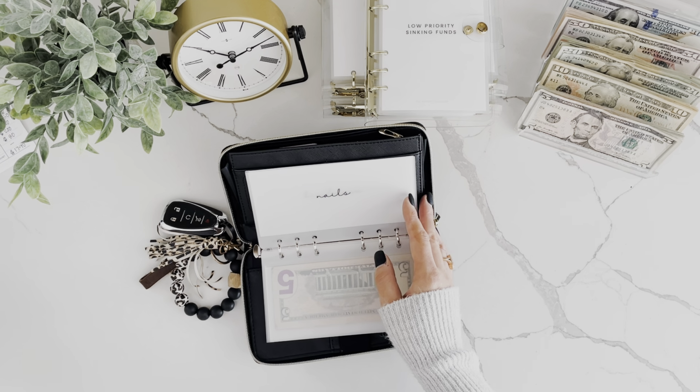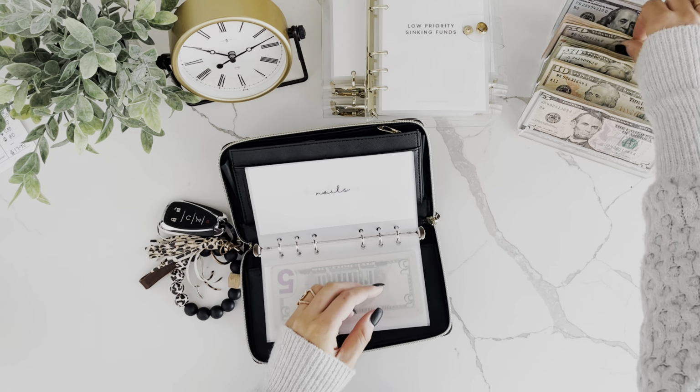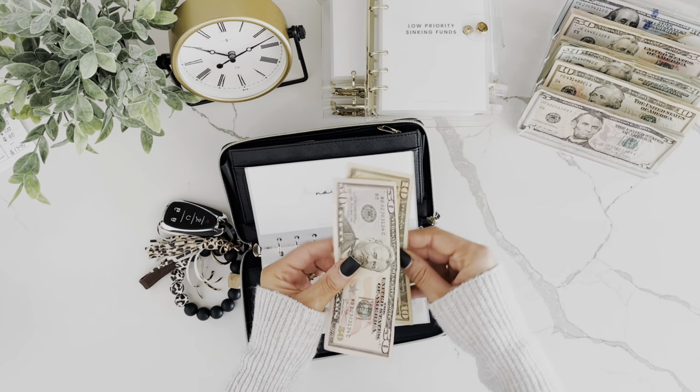So then nails, I do desperately need to get my nails done. And so nails is gonna be getting 60, and it looks like I did a 50 and a 10 for nails.